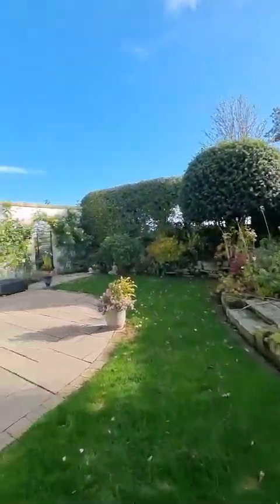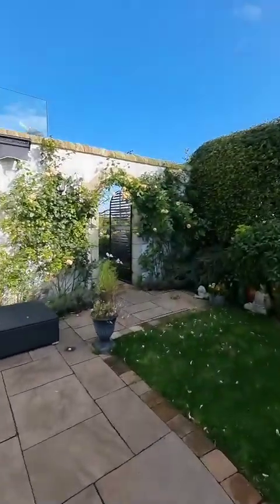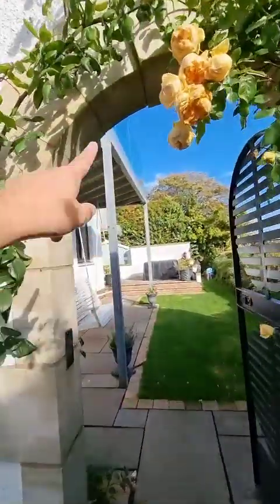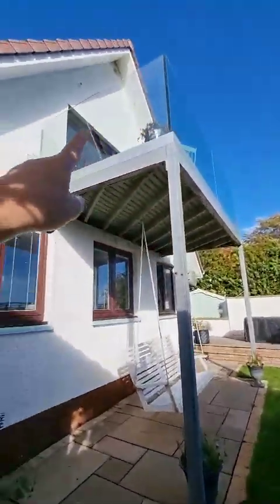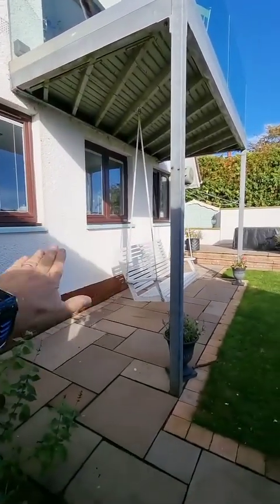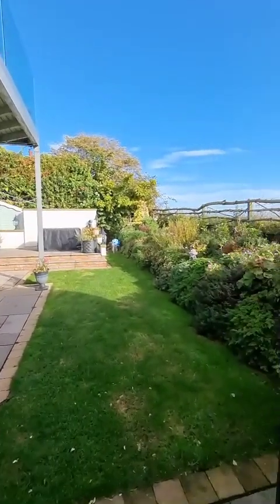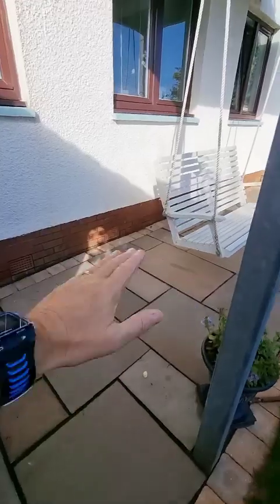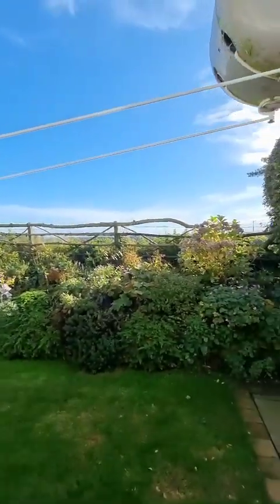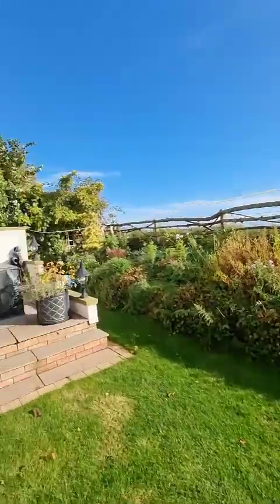Let me take you on this wee area in the secret garden. So through this gate to finish off. Just under the balcony of what we would class as the 5th bedroom or the sitting room upstairs. You've got this swing chair, you've got this beautiful seating area. And the paving is just immaculate all the way throughout. And then this has got uninterrupted views again over the countryside, over here.